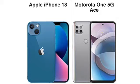You have a headphone jack on the Motorola, while the iPhone does not. Bluetooth 5.0 on the iPhone 13, 5.1 on the Motorola. They will both connect to your speakers, your headphones, and your smartwatches with no problem. Both have NFC, so that's good for payments. iPhone 13 still rocking the Lightning port for charging, One 5G Type-C port for charging. Unlocking and security, Face ID for the iPhone, rear fingerprint reader for the Motorola. Both are reliable ways to unlock your device.